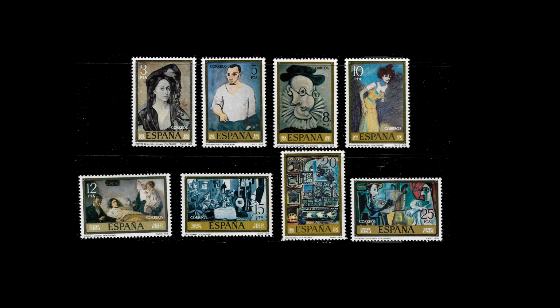And in 1978 they chose Picasso as the painter to be featured, and the self-portrait for this set is actually on the 5 peseta stamp, and there are only 8 values in this one as opposed to 10 in most of the others. Now, I'm not a great fan of Picasso, I have to say. I know there's lots of people who rave about him, and fair enough, he must have some appeal, but it's not to my taste. But there are a couple of interesting things in this set.